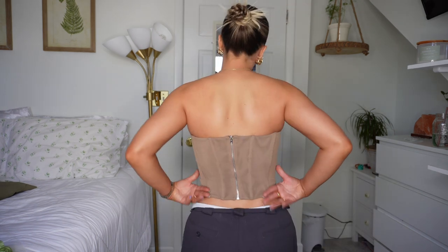It has this zipper in the back. It goes up a bit on the sides to really affirm that snatched look, if you know what I mean. I feel super good in this. I'm definitely gonna be wearing this ASAP. The collarbones are saying hi.